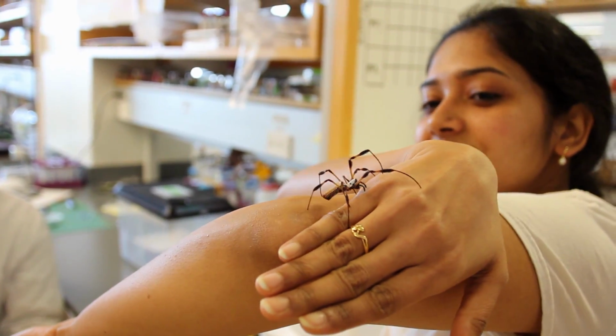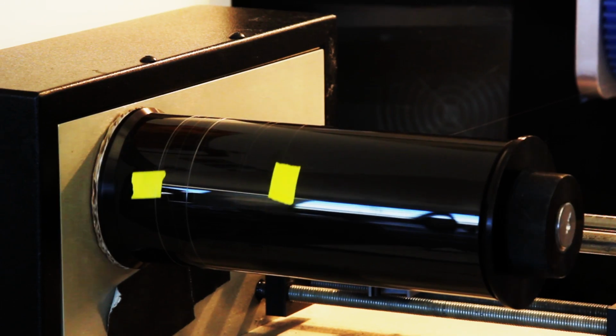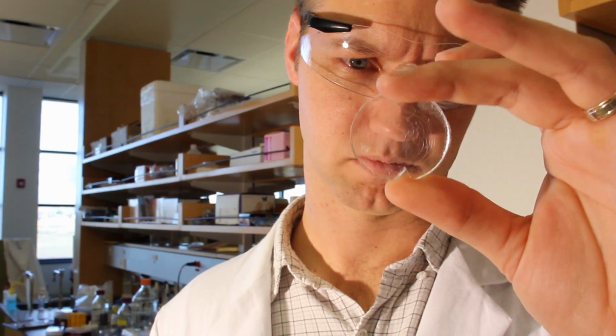Why spider silk, an ancient biomaterial for the future? Spider silk has a tensile strength that is higher or as high as any man-made materials and combines that with an elasticity, and that combination far exceeds the materials properties of any man-made materials currently available.